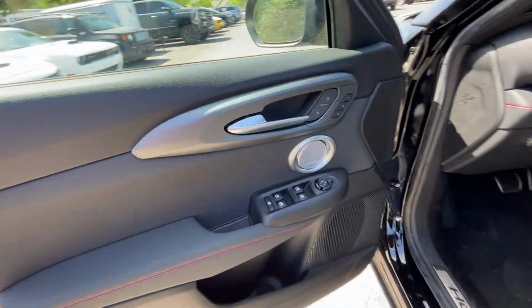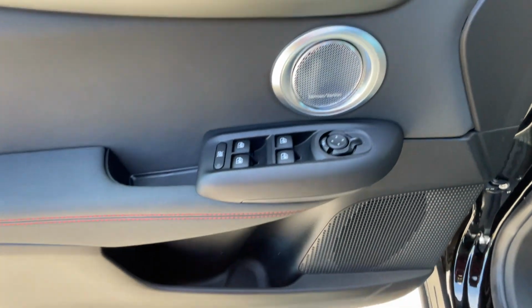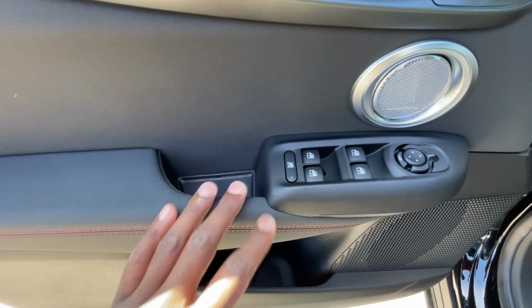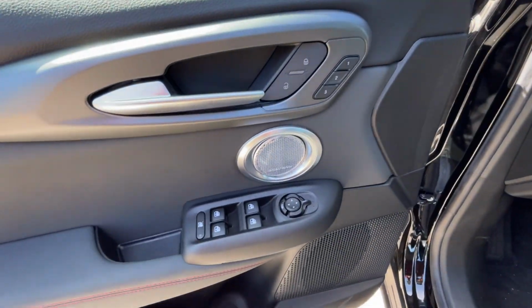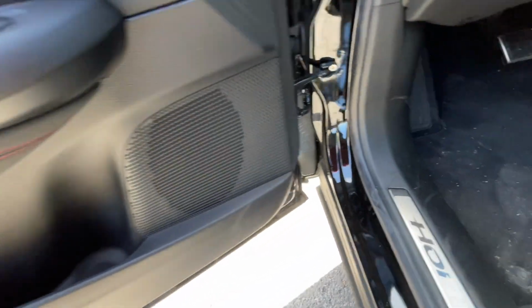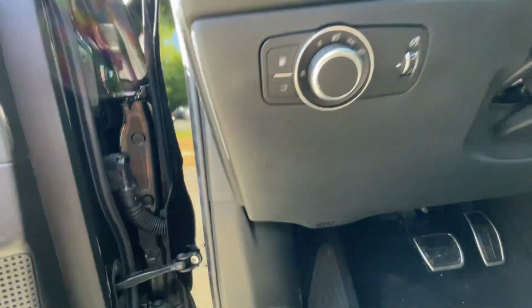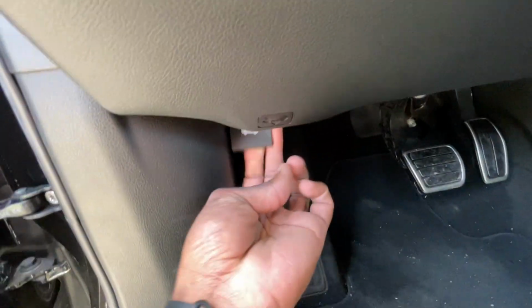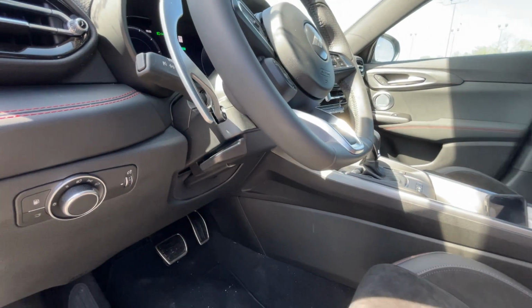Passive keyless entry on the front, power door lock controls, memory seat functions, Harman Kardon sound system, power windows, rear window lock there, and then we do have power folding side mirrors with blind spot monitors in those, bottle holders, headlamp controls. We can go ahead and pop the gas cap from here, and then the hood release right there. And we do have a manual tilt telescoping steering wheel.